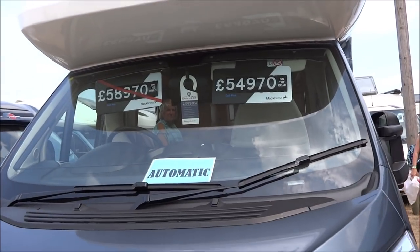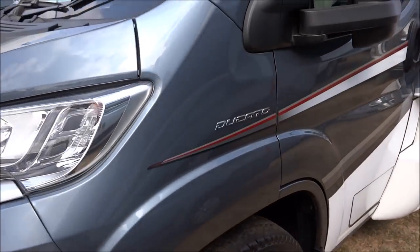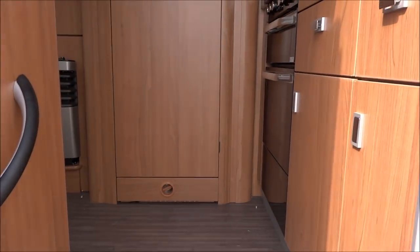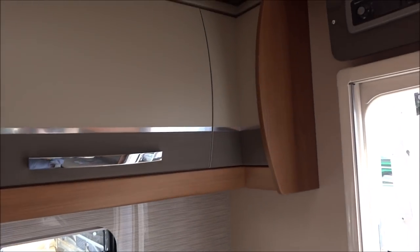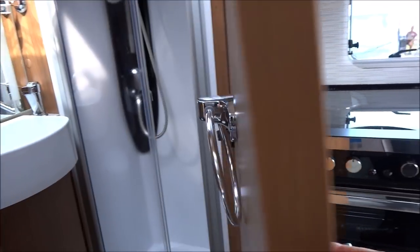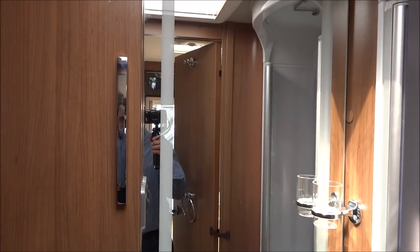Another one on our shortlist, this one, down from 58,970 to 54,970, an Auto-Trail on a Fiat Ducato chassis. First thing you notice, it's not on an ultra low chassis, but it's got the kitchen in the back. Controls up there. A fan in the ceiling. Dual fuel hob, grill and oven. Bathroom in the back, washroom. Fully lined. Storage cupboard there and cassette loo.